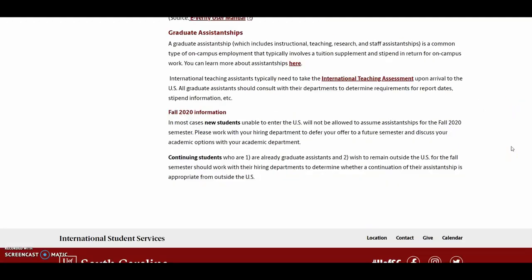Further down on this page, underneath graduate assistantships, we provide hyperlinks which will take you to more information on graduate assistantships, which include instructional, teaching, research, and staff assistantships.